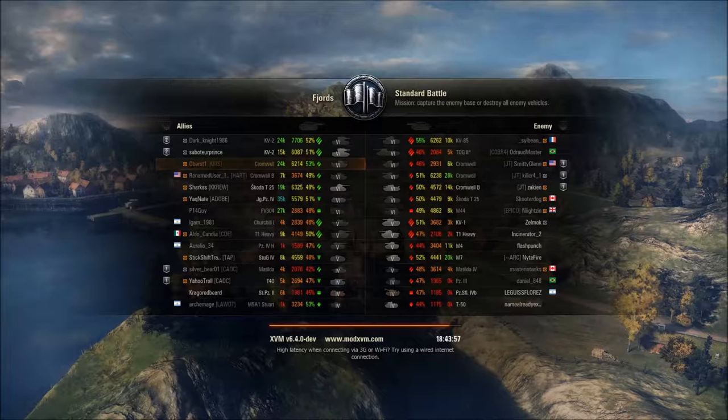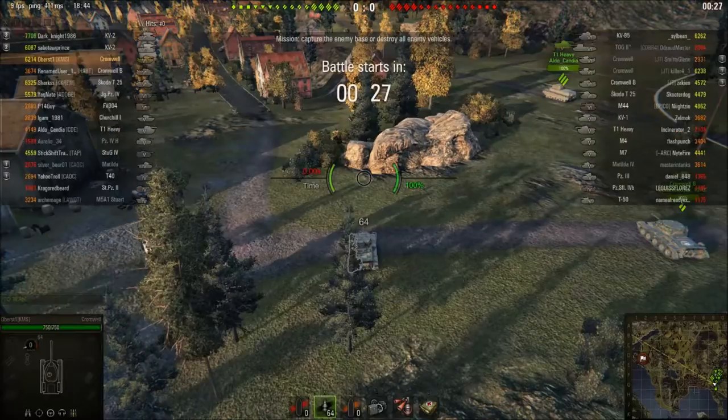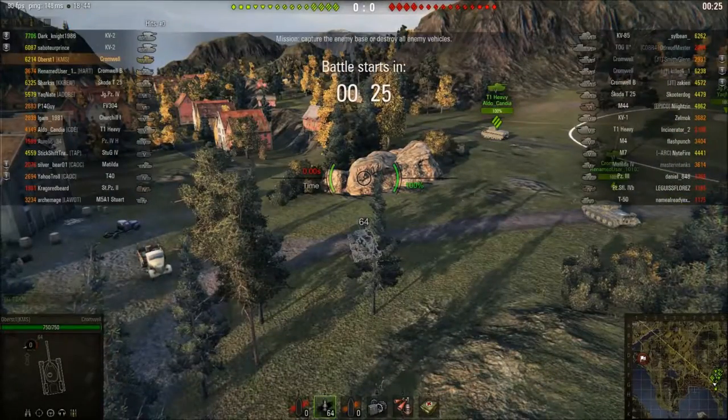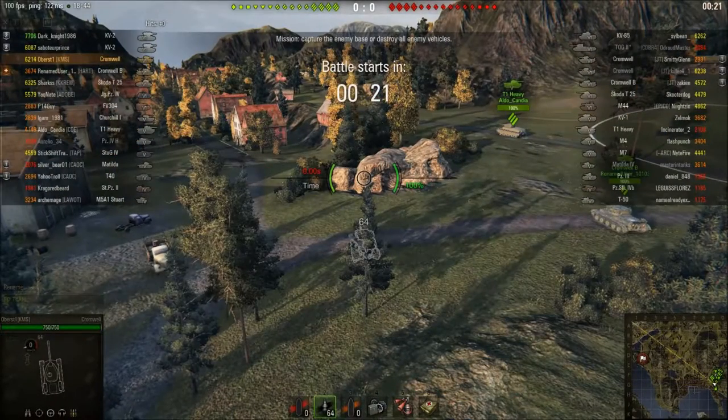This is a map where I will tend to find a location. Now, I like to use the center area.